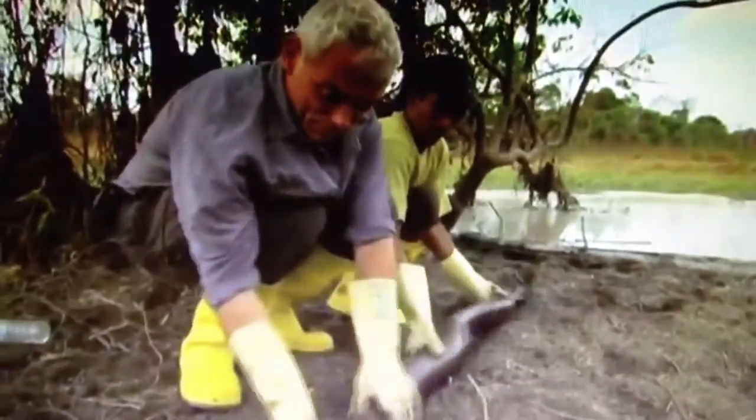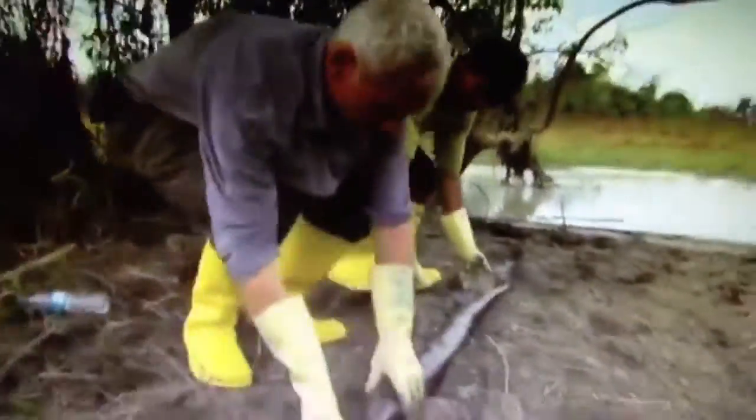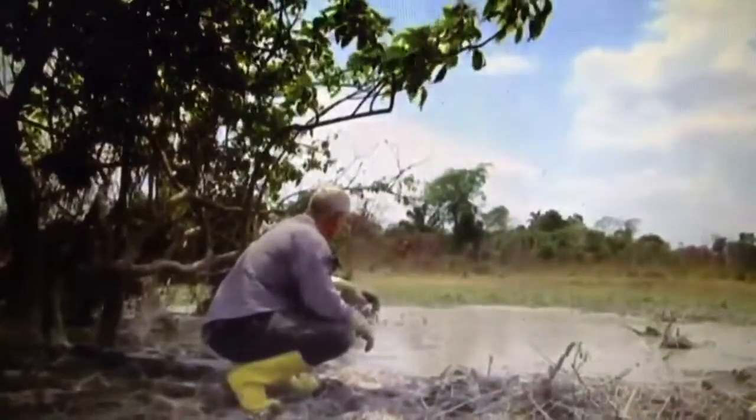It's over 100 degrees, and I don't want the fish to overheat, so time to go back in the water. It may be shallow at the moment, but the rains are not far behind me. The waters will soon rise, giving this eel the freedom to roam once again.